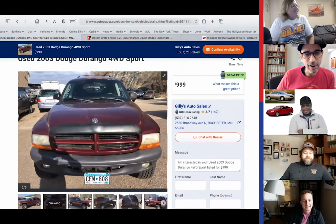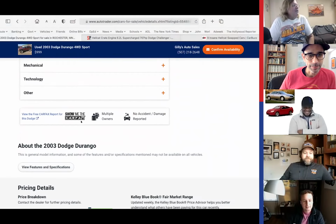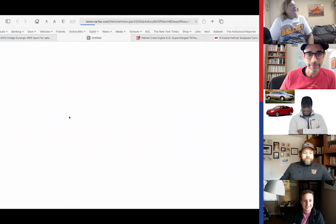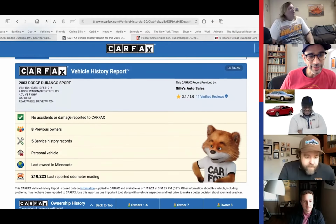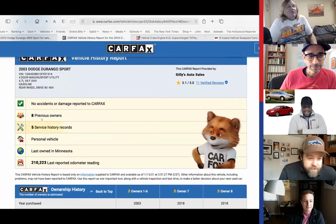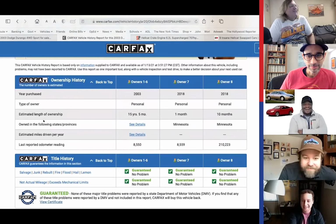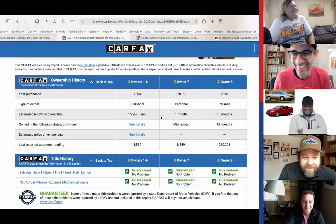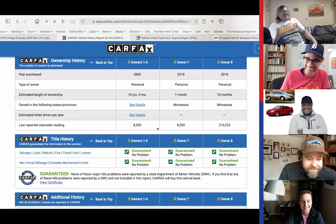Surely, there's a free Carfax. Click on the Carfax. Go all the way down. There is. Uh-oh. You really did your research on this one, huh? Oh, I didn't see that. No accidents. That's eight previous owners. Owners 1 through 6, let's just group them all together. It'd be too wide, Joey.